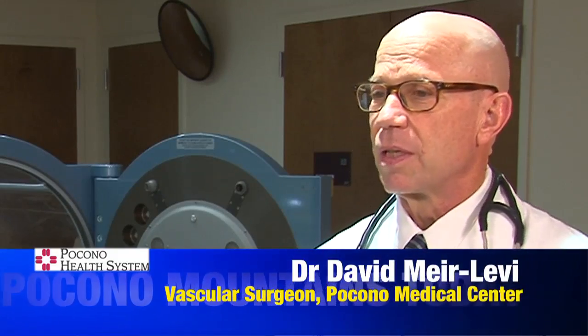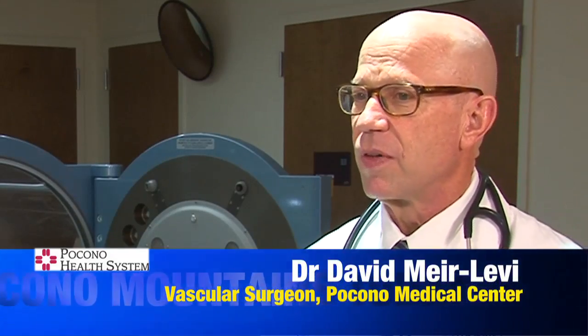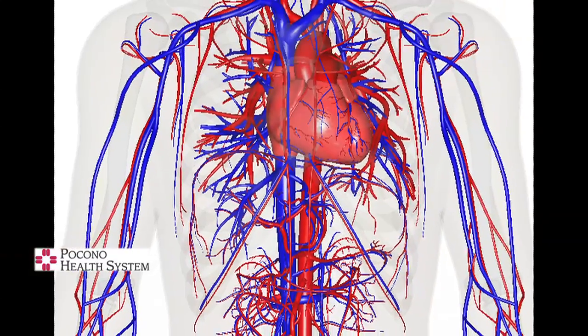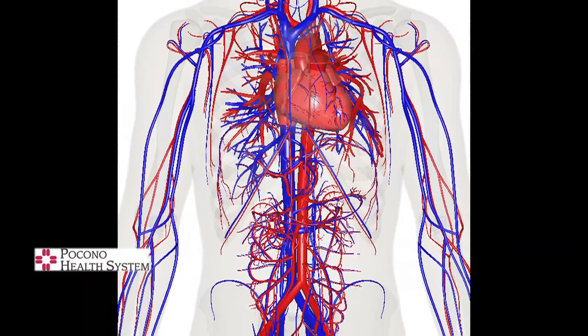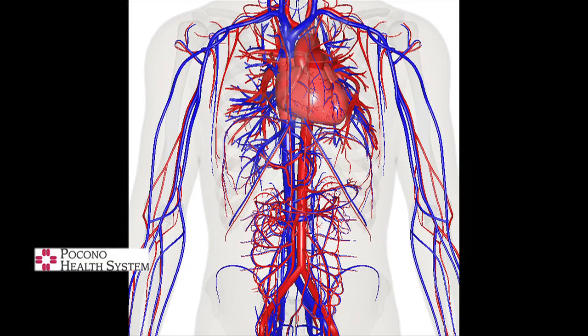Vascular system is the system of arteries and veins in the human body. So heart surgeons treat coronary artery disease. We treat the vascular system in the neck, the arms, the legs, and the abdomen. And that, of course, can include then wounds. If people get injured and they have a wound, you treat that too.